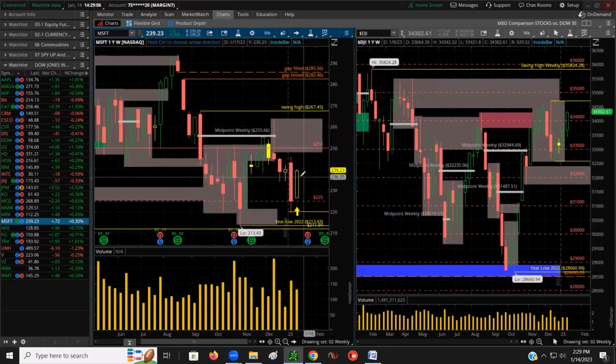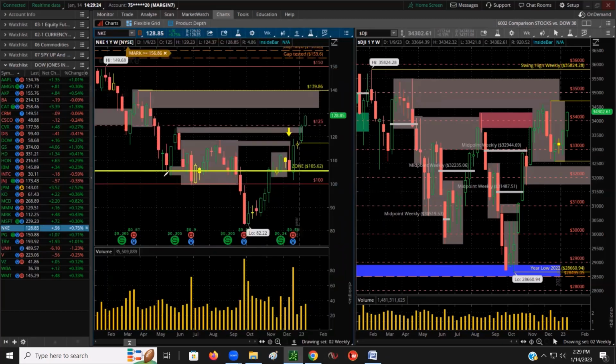Yep. So again, this high, let's add a little line. That high, 239, 90 cents. Break above that. Let's go to the next. Nike. November, Kilo, Echo, higher high, higher low.